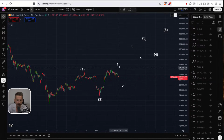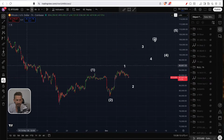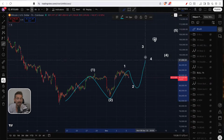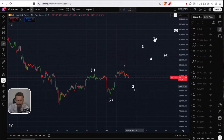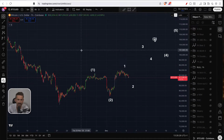Double 1-2 scenario, regardless of this being the high or not. And if you have a double 1-2, you know, we're looking for a very, very big move in the next coming weeks, okay? However, it needs to form a higher low. It needs to form a higher low.